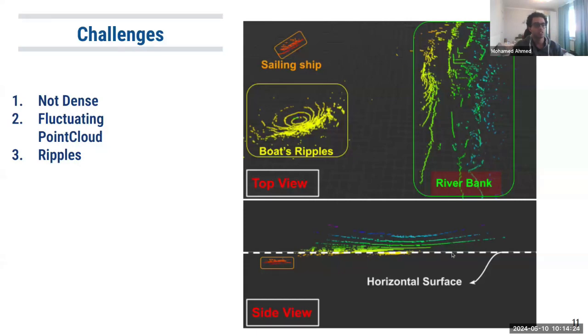And also I told you that there is a fluctuation problem. So this is the horizontal surface. As you can see, the boat is under this horizontal surface. This boat should be on the horizontal surface if our data is coming correctly. So for example, imagine if this is a ground vehicle and it can detect another vehicle, this vehicle should be here. That's also a difference between surface vehicles and ground vehicles.